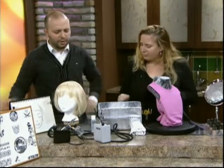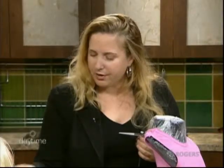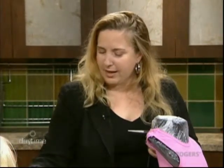How did you end up with airbrushing? What led you to this? Well, I was introduced to it through the tanning. So I started with the tanning, and that's how it all progressed. It became a love of all things airbrush.